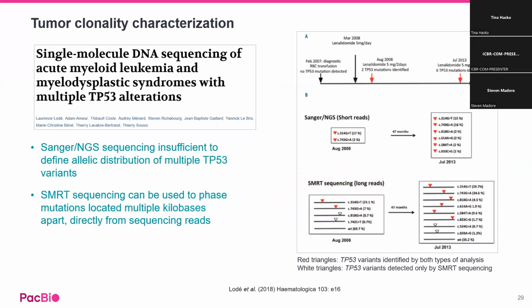So also I'll touch a little bit on tumor commonality, and you can see from this paper, the patients were interrogated with the time course from August 2008 to July 2013, with comparison of the Sanger sequencing on the relevant genes. You could see that in August 2008, Sanger sequencing detected two relevant mutations, and the tumor progressed with mutation development and clonality, and you could see that many more mutations develop later on.